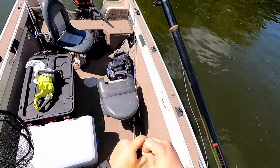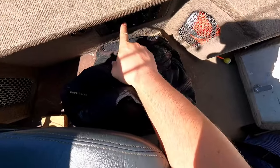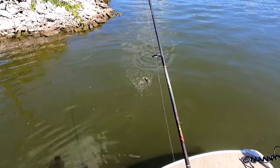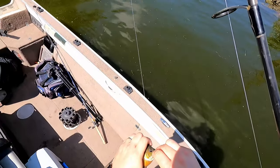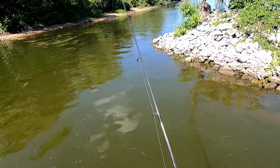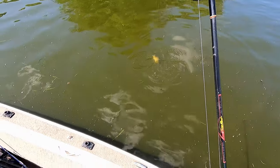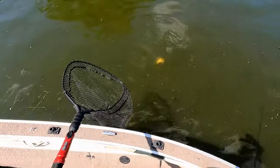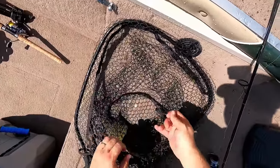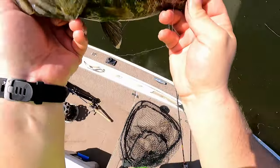Here we go. Perfect bait. Nice fish. Not a bad smallie at all. Goodness gracious, dude. Just catching fish. This black marabou, I tell you what. Gotta go with the bull. Here, bud, let me help you out. There you go. Little smallie.